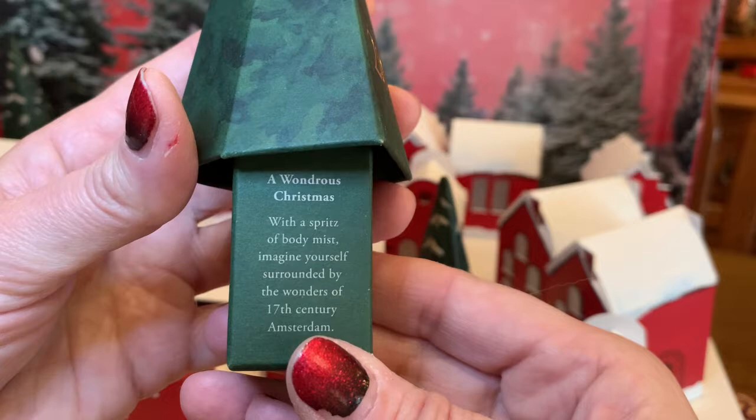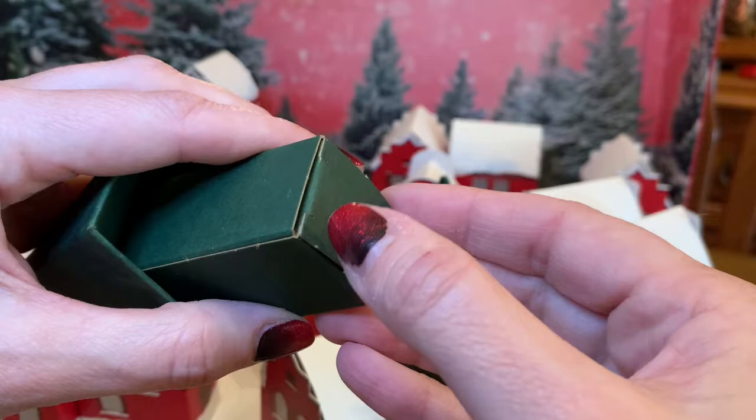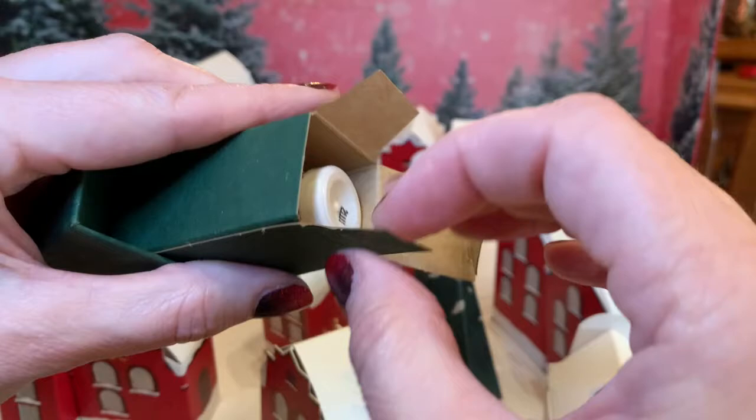Now, I will tell you, their body mist, the last one, was really nice. I enjoy it a lot. I've been wearing it. It's nice just when you're going out for the day. It's not like a perfume, but it's just nice to have a little pretty scent. And I was digging it, yeah.